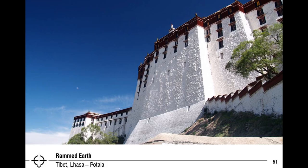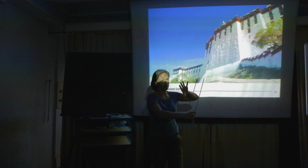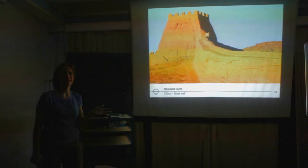So Potala Palace, Lhasa. These are very, very high rammed earth walls, and you can see traditional masonry always has a tremendous thickening at the base, because if you start at the base, you want greater area for reduced stress, but you don't need that thickness all the way up. The Great Wall is the most incredible example of sustainability.